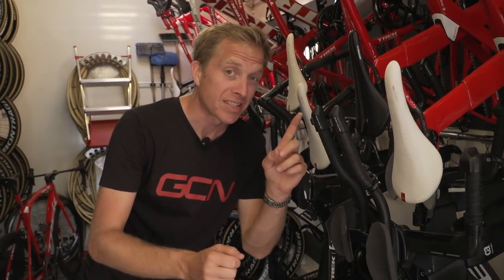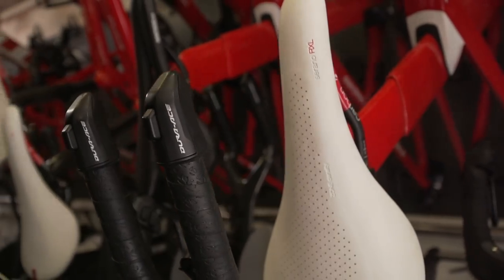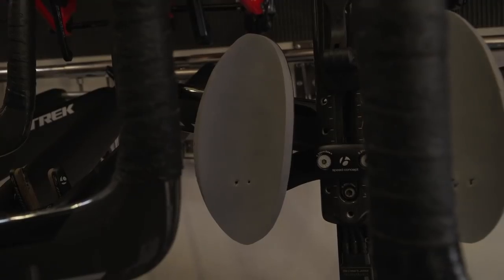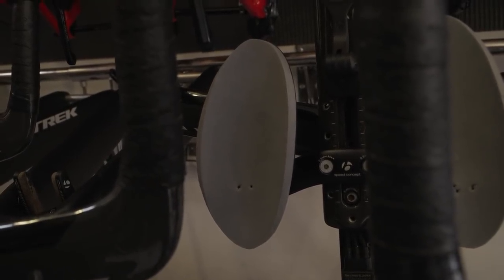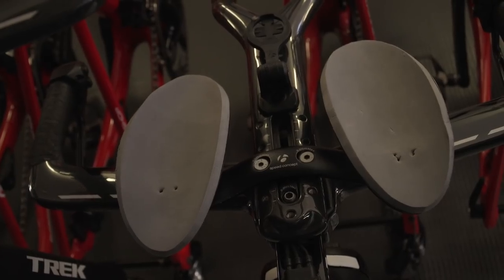Also interesting is this, he's using some of the older style Di2 controls. So rather than the thumb buttons on the ends of the handlebars, he's got the buttons here on the tops of the handlebar. And if I thought that those elbow rests on Bauke Mollema's bike were long, then check out these on Fabio Felline's bike. They are probably half the length of my forearm there or thereabouts. So he obviously likes to have a lot of control over the handlebars when he's riding.